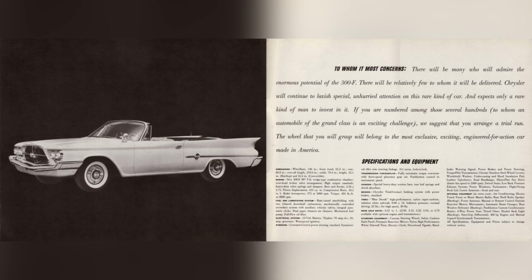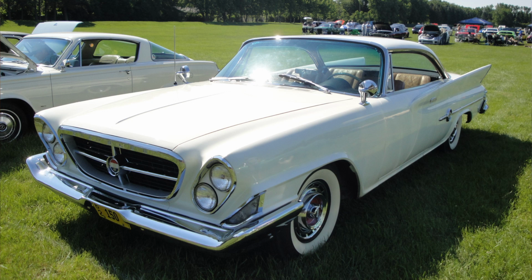Only 15 of these were ever made. Overall sales increased to about 1,200 for the year. And then in 1961, the 300G got another restyle, notably turning the grille upside down and the quad headlights now slanted, as well as accompanying changes at the rear.